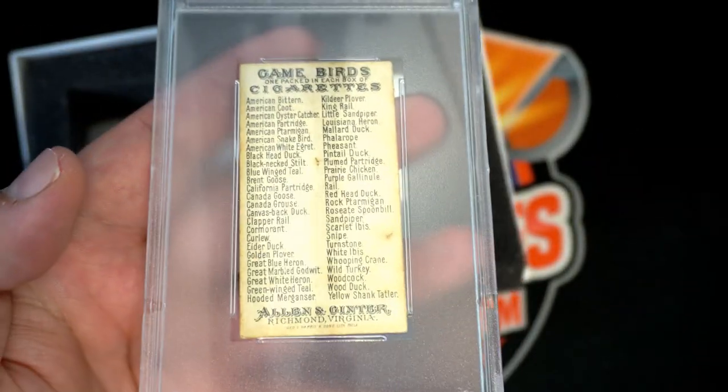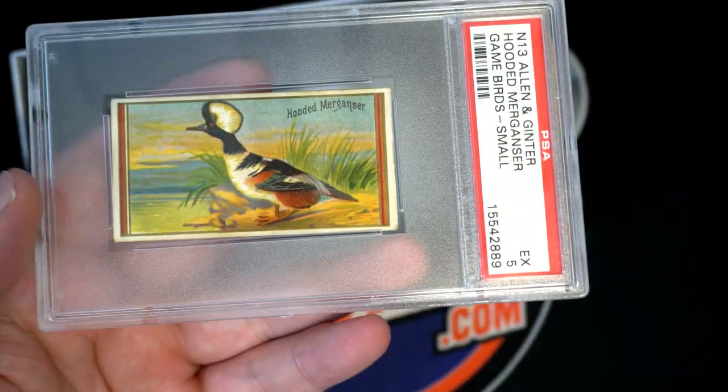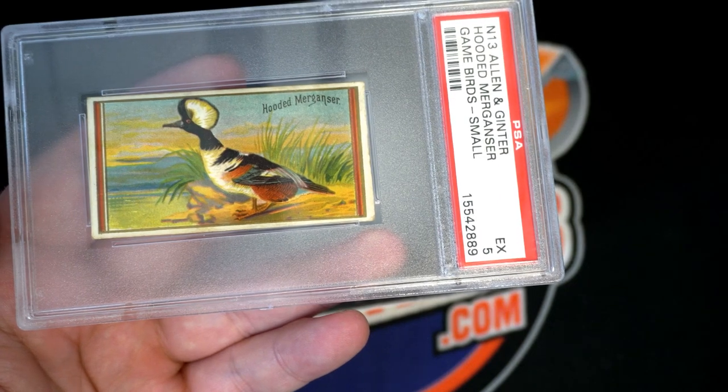That's right. Old Richmond, Virginia. Look at that. Richmond, Virginia. That's awesome. Let's see. They talk about one of the bird cards in here. Yes.